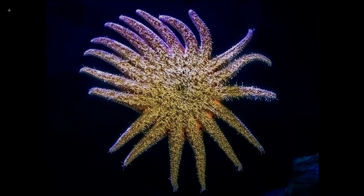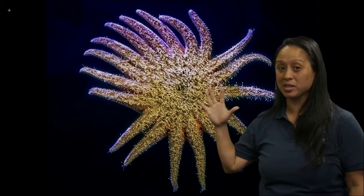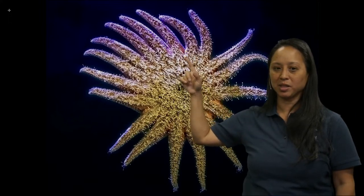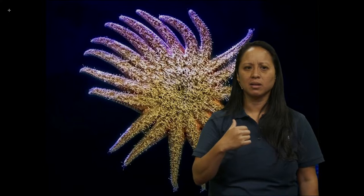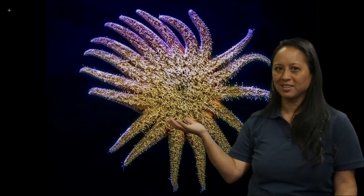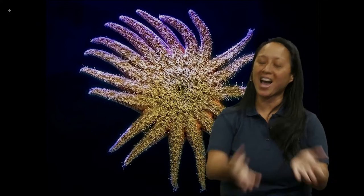Whoa! What do you notice here? There are lots of arms in this picture. I'll have to look. I think it's like 18 maybe in this picture. But whoa, what are we even looking at though? This sea star looks so different than the ones we just saw in that video. Huh. What does it look like to you? Wait, which side of the sea star are we even looking at right now? Of course, I couldn't trick you at all.